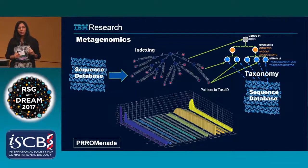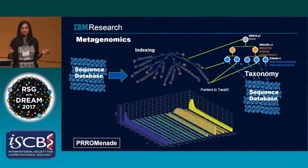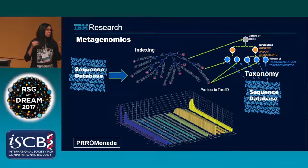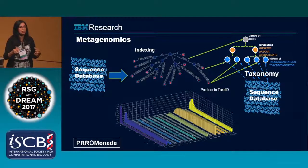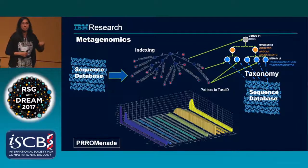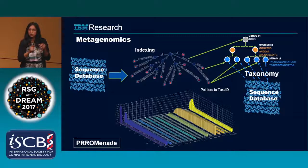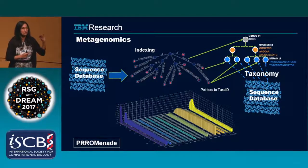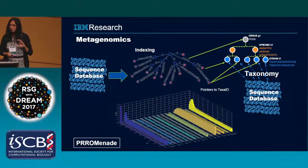And the microbes are not like us. They beg, borrow, steal genes from each other, and they have this horizontal gene transfer, leading to confusion in the databases, and that's where the complexity of the problem lies. So here one actually resorts to string algorithms. You may have heard of K-mers and so on. So there are string algorithms that are in use in this domain.